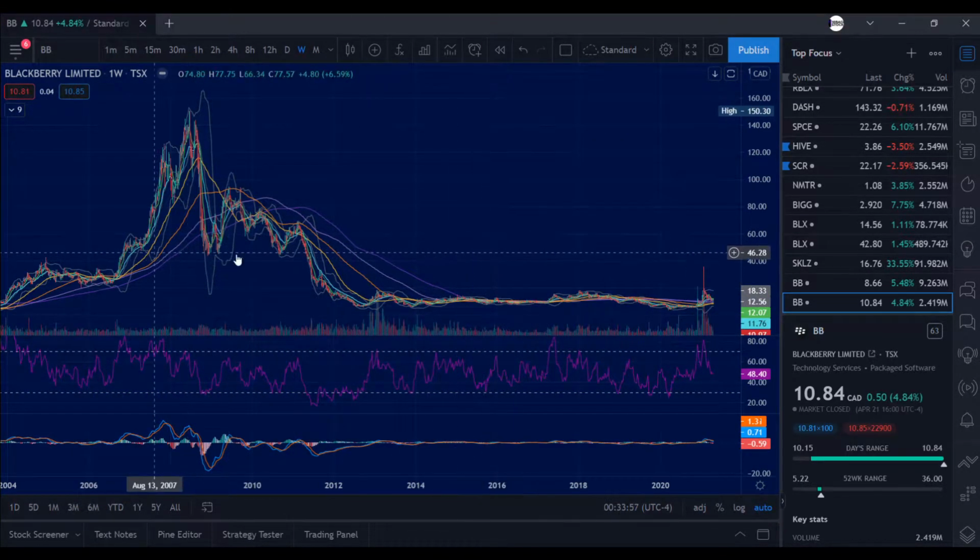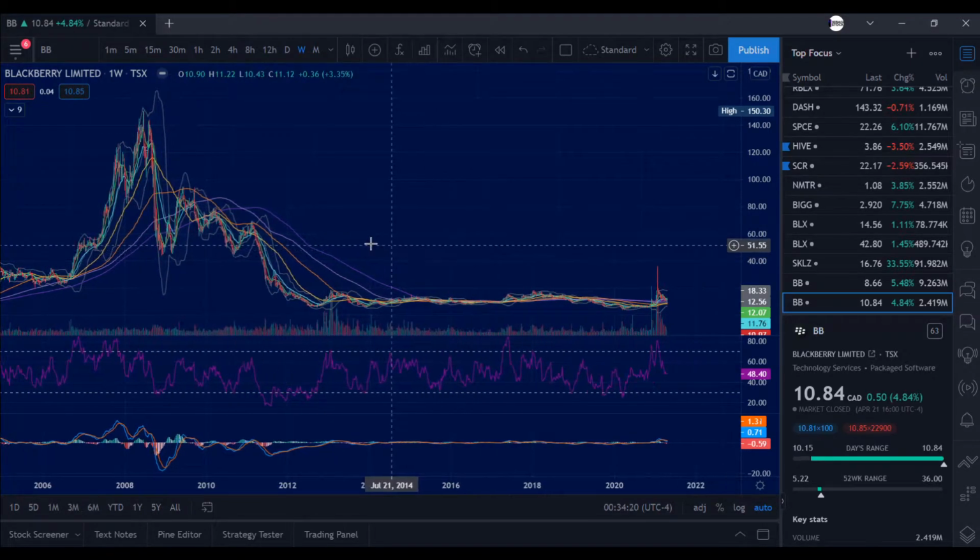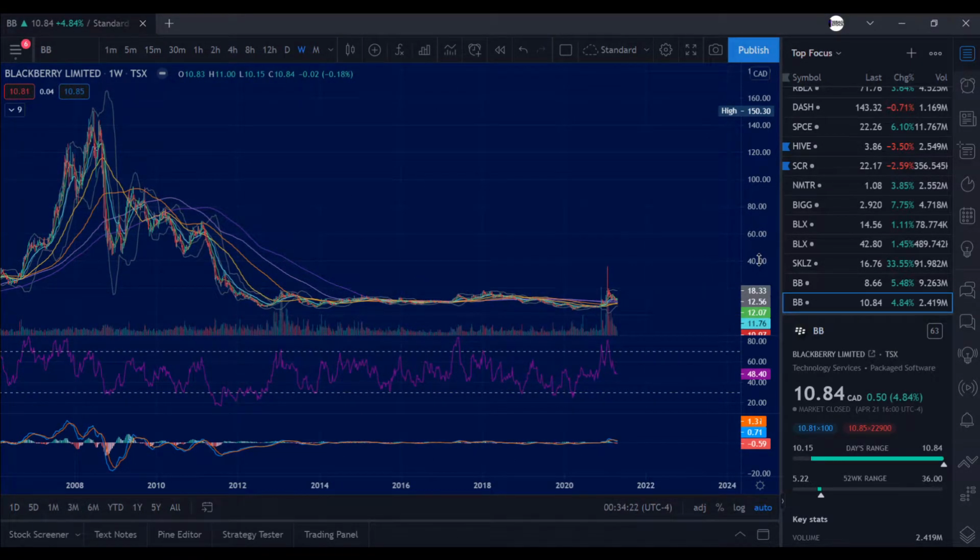And you see, this is another resistance I was looking at because this was a critical support. You see right here, support, support, support, support, and then it broke below it. So this would have become a critical resistance area. So around here was my target. I figured better to be safe than sorry, around $40 was my target because of this. But I did sell earlier just to be safe.